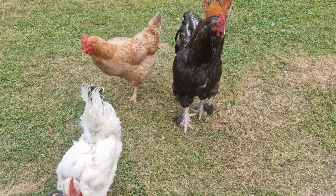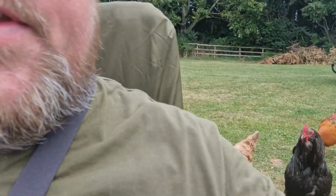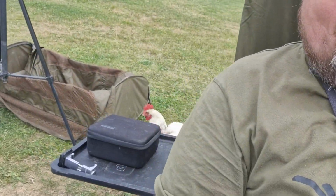And then I just turned around and these lot here have already gone and whipped me chicken wrap. They're finishing it off now. It was on me side tray here, and yeah, they whipped it. So watch your butties if you come here.